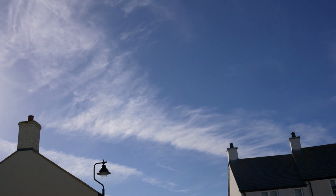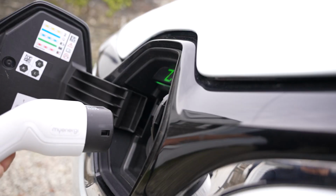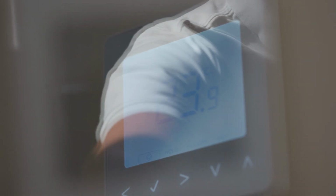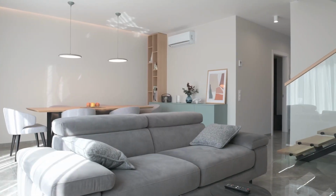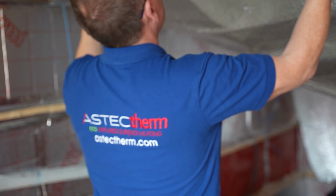The way we build, the way we live is changing. We're witnessing a revolution where an increasing requirement for ever more efficient renewable resources is driving some very exciting innovation. Astectherm is one such technology.